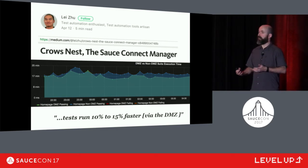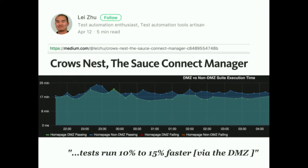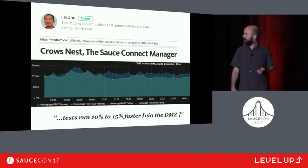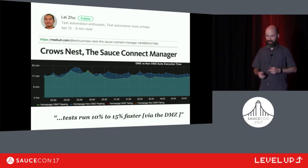that running all of our tests through this high availability cluster instead of just single ephemeral tunnels on the build machines themselves actually made the tests run 10 to 15% faster via the DMZ. So we got an unexpected speed boost there.